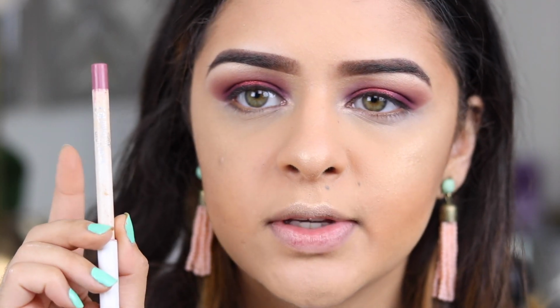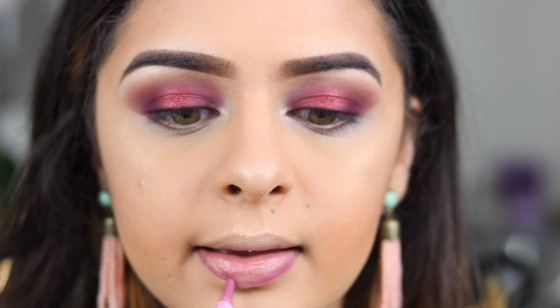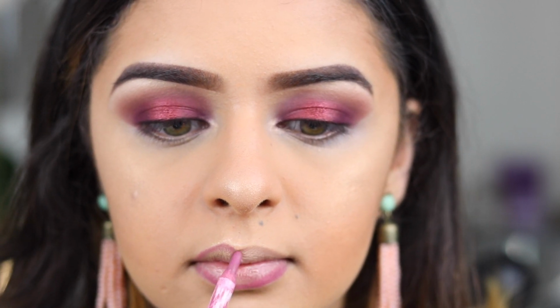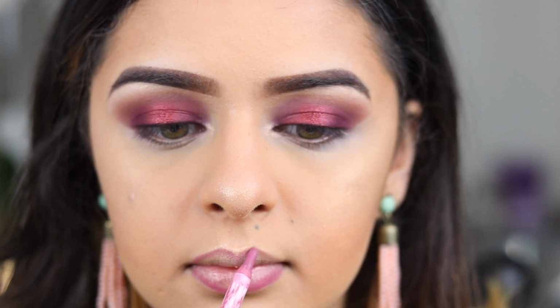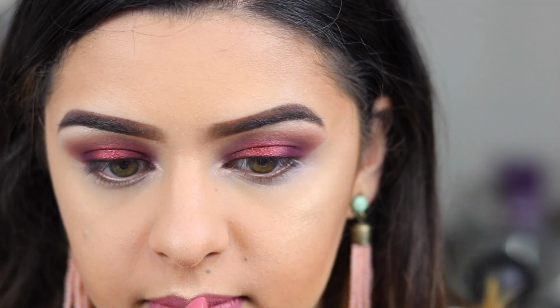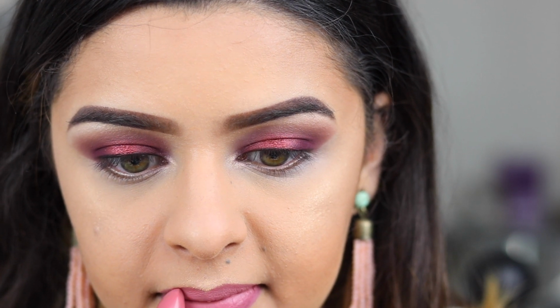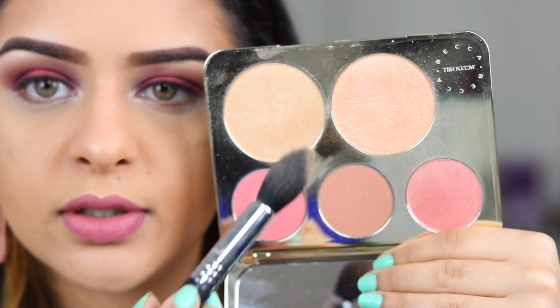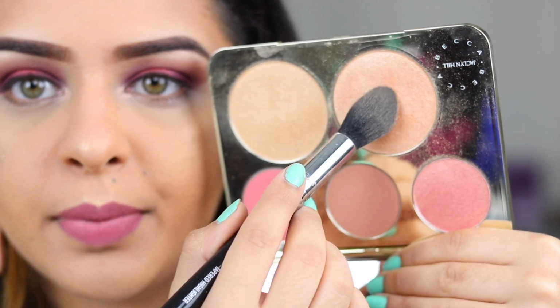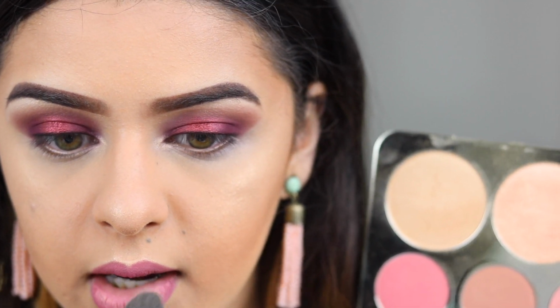To line my lips, I'm using this ColourPop lip liner. The shade is Dopey. For lipstick, I'm using this Milani. It's called Matte Darling. I'm going back into the Jaclyn Hill, taking this Champagne Pop. And I'm just gonna drop it.